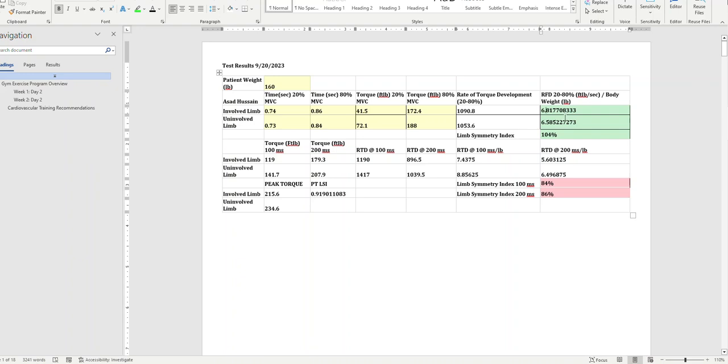So there could be further improvement to be had there, in regards to his 100 and 200 milliseconds, but he's actually even superior here slightly on his involved side at 104%, comparable to what we saw with the peak torque. So, strength of the quadriceps and rate of force development, which is commonly touted as being something of noteworthy when dealing with these chronic pathologies and chronic tendinopathies. For the duration and the chronicity of this condition, strength is really not his issue. It's a matter of structural reloading of the tendon that is otherwise needed.